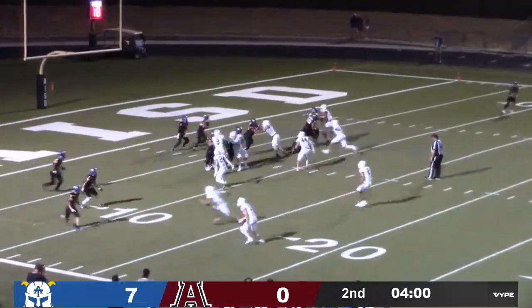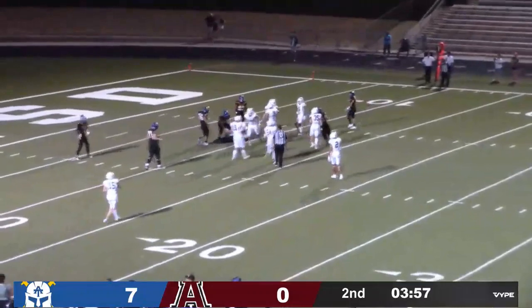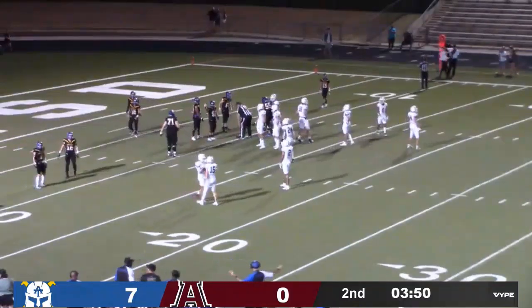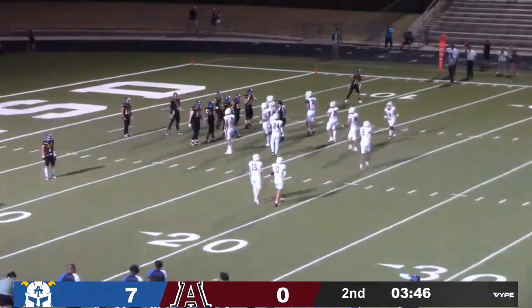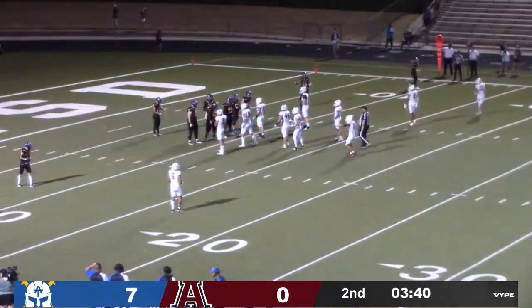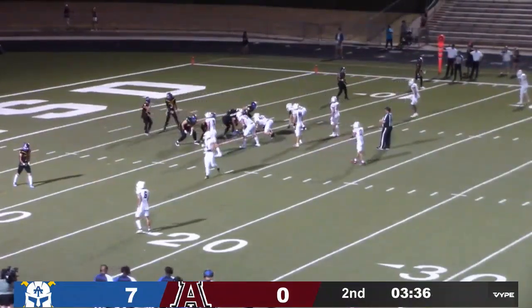He's going to take the snap. He's going to hand to Gephardt as a running back. Squirts, gets a yard. Gerlich in there taking the snaps at quarterback. Trojans getting very creative with this two-quarterback set here. It's going to be Gerlich at quarterback, Gephardt at running back.